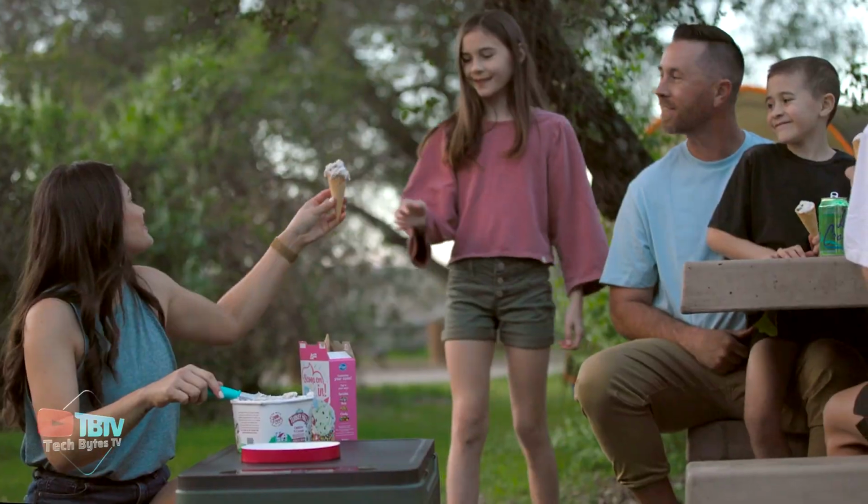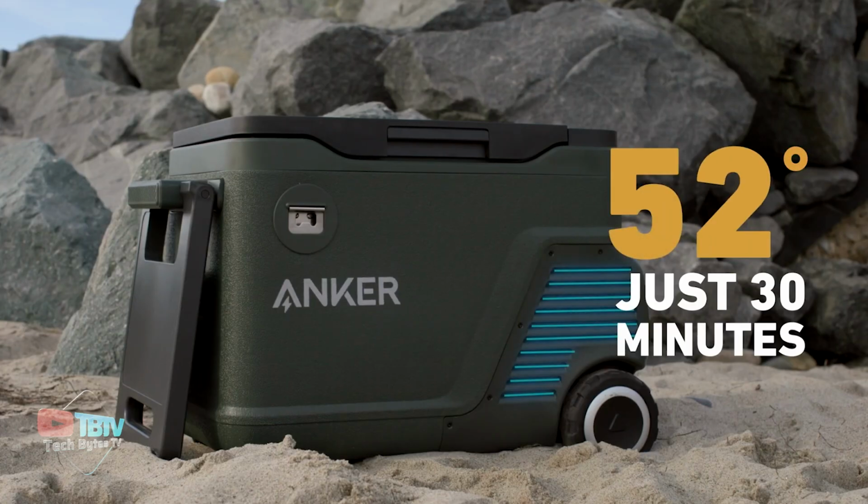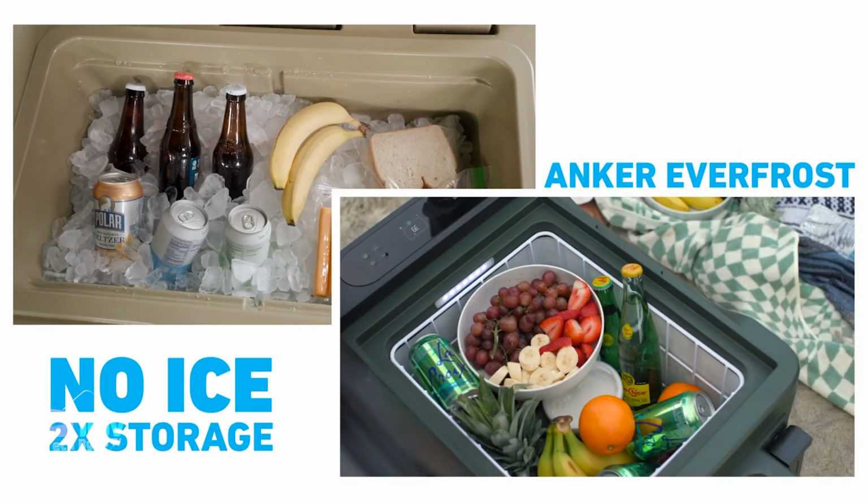It's important to note that Everfrost is not completely waterproof because the battery's USB port is exposed. However, if contact with water is avoided, it's safe to use on a boat or near shore.